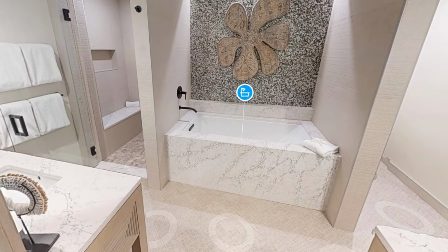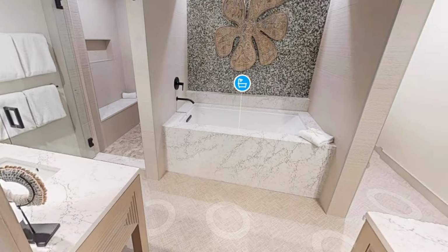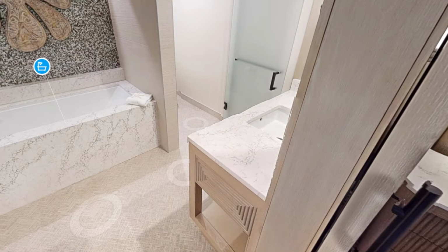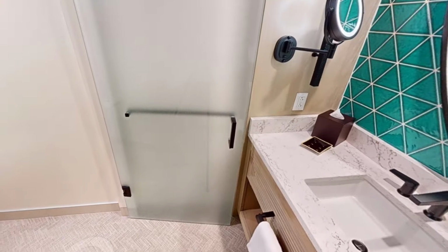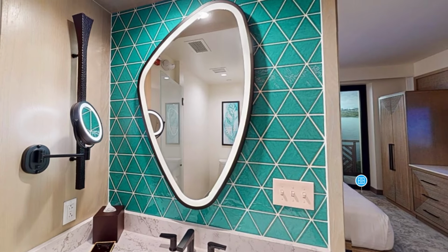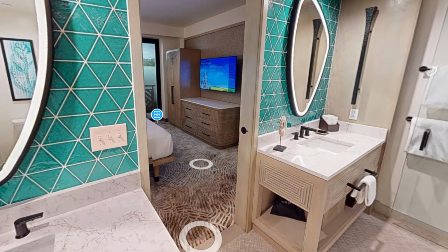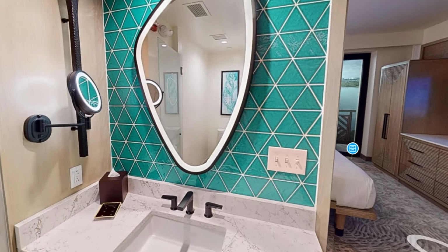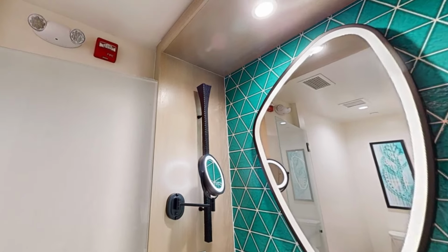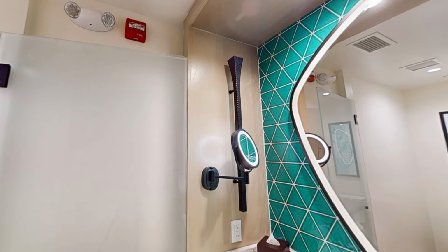Here's the bathroom. You got the tub. Doesn't have jets though. And you got two sinks. There's one here. Again, I really like this green that they have here. And there's the other sink. I like this tiki torch style thing on the side of the wall here.